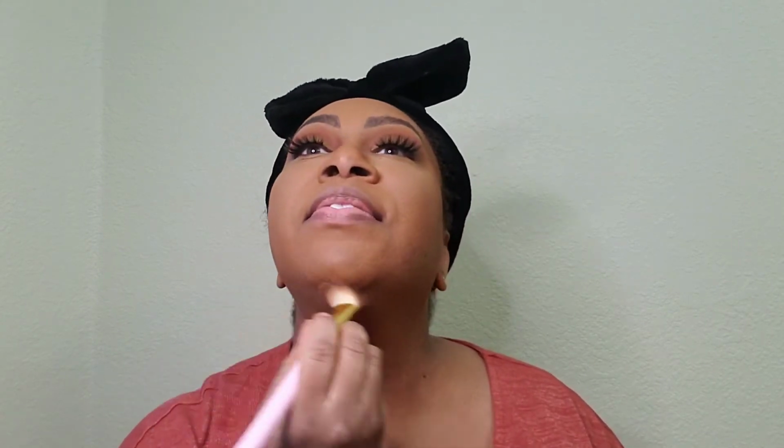You get the side of your nose. Okay. Get under your chin, even though that's supposed to make you look like you lost some weight, but trust me, honey, ain't no bronzer strong enough to make me look like I lost some weight in my face. But I'm still gonna put it down there though. But you wanna put it in your cheeks. And like I said, it just warms you up and makes you look like you've been tanning a little bit.